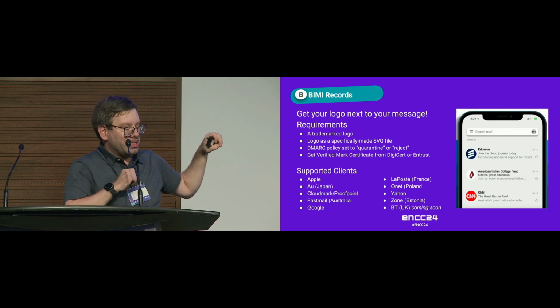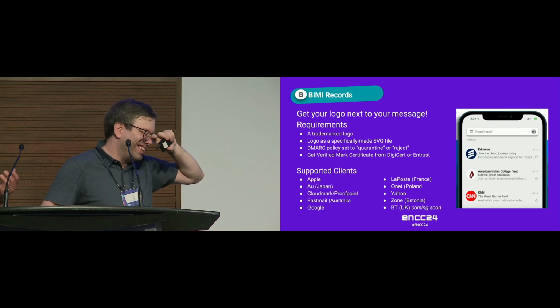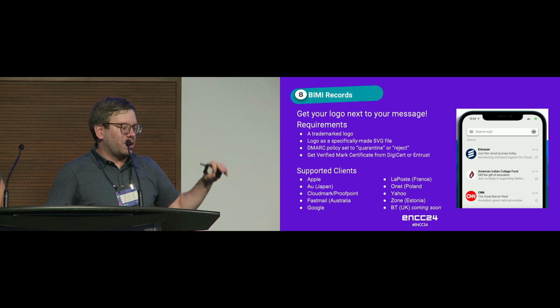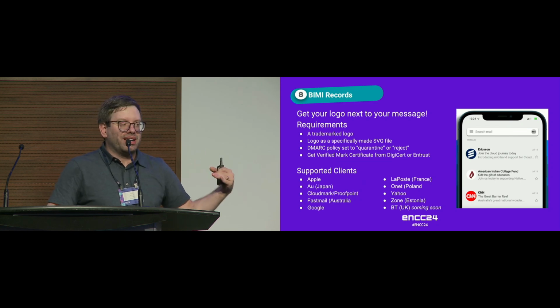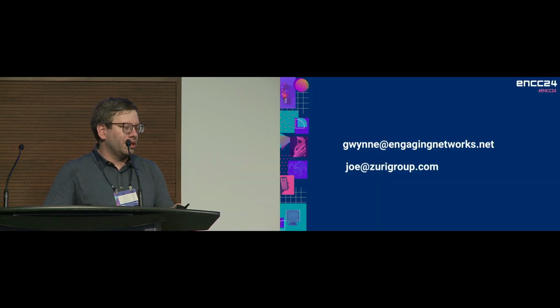So you see the supported clients down there: Apple, Google, Yahoo. Who's missing from this, though? Microsoft. I was about to answer that myself. Microsoft is not committed to this, but there are more and more ISPs coming onto this list of coming soon. I only added the big ones here, but this is a big win for brand recognition, especially if you have a well-known logo, to be able to stand out. And that's it.